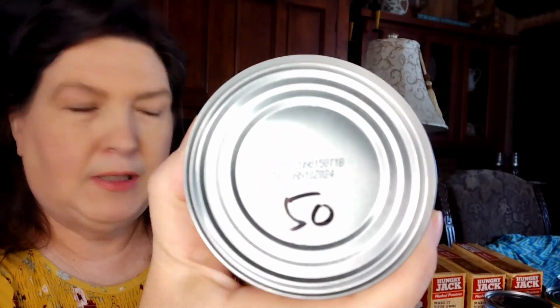Now all of these are either 2023 or 2024. All of those were 35 cents a can. There were 13 cans because we have a 15 can limit, and my husband wanted to try this Sloppy Joe. So we got 2 cans of Sloppy Joes, and it was 50 cents a can. Very good buys on those.